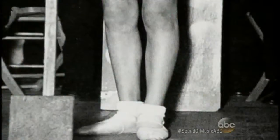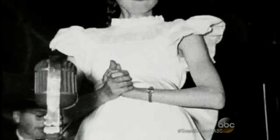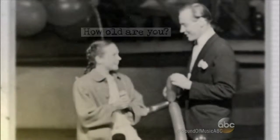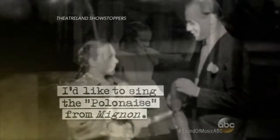Congratulations. You can do it. After all, Julie Andrews knew a lot about being a gifted child trying to find her way. A sensitive girl given a once-in-a-century voice. Just listen. How old are you? I am 12. What are you going to sing for us? I'd like to sing the Polonaise from Mignon.